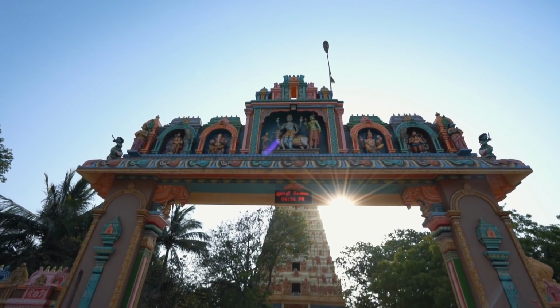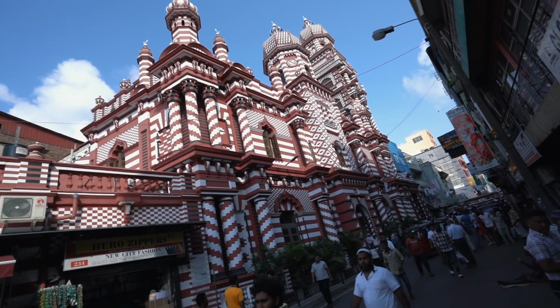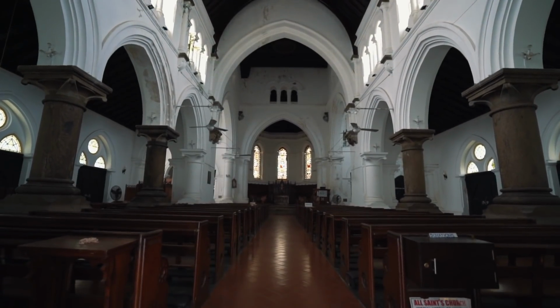So as you travel around the country, you'll see different types of temples, whether they be Hindu or Buddhist temples or Muslim mosques or even Catholic and Christian churches. So it's interesting to spot these out as you travel, because within this island there are multiple cultures and religions all coexisting with each other. So it's nice to be able to recognize the differences between everything and just be aware that there are different people here.